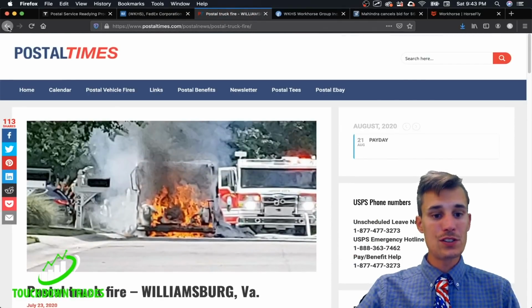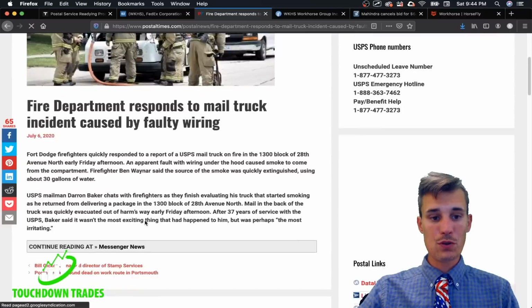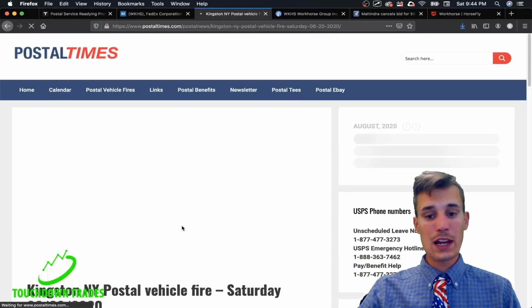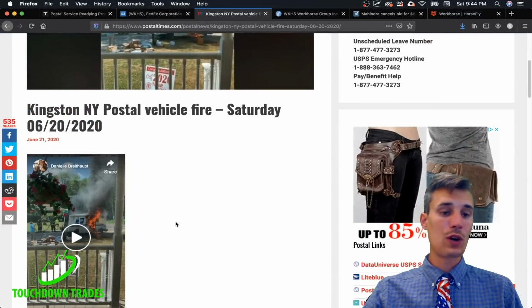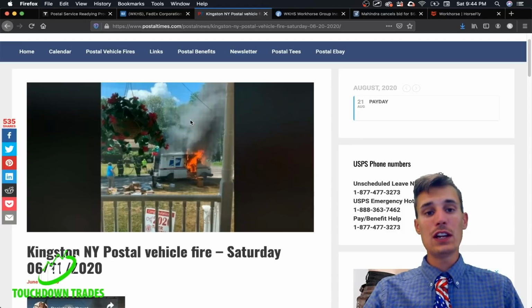This site here is dedicated solely to mail trucks catching on fire, and if we scroll through it, we can just see that the USPS is having a horrible time with their trucks. Congress just approved a bill allowing the USPS to get a $6 billion grant, I guess you could call it, to update their truck fleet. And this is huge news because the truck fleet is going to be required so that most of the trucks are electric. So there is a bidding war out there, and it was between 4 companies, okay?